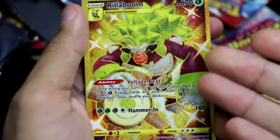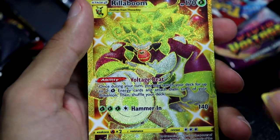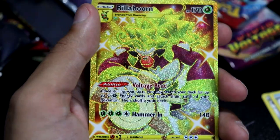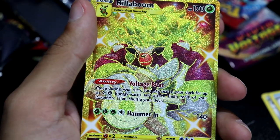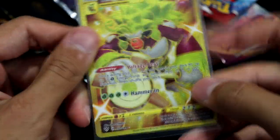Yes. Finally, a nice get out of Darkness Ablaze. We got a Rillaboom. Gold. I believe this is supposed to be a shiny, right? So cool. Yeah, you beat away at that thing. Nice! That looks so badass. Cool. Yeah, absolutely. Come this way. It appears the little drummer boy has officially become a little drummer man.